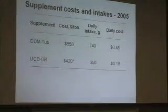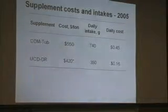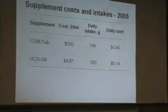When we look at the cost of those things, our supplement was cheaper, and they ate about half as much. Okay, so we doubled the gain for about 1/3 of the cost. So we said, hey, not bad. There might be something to this animal science business after all.